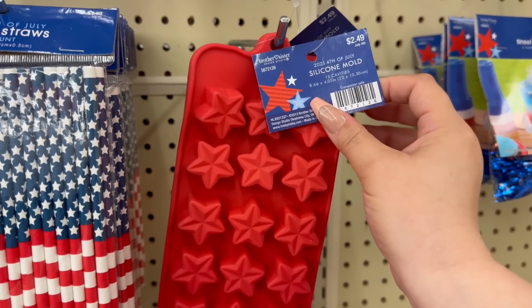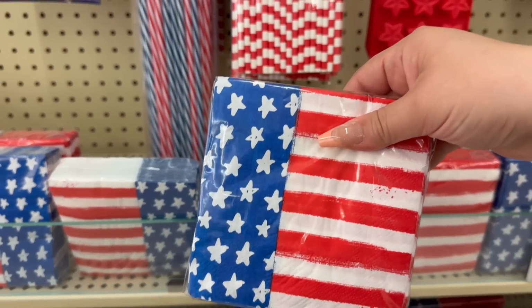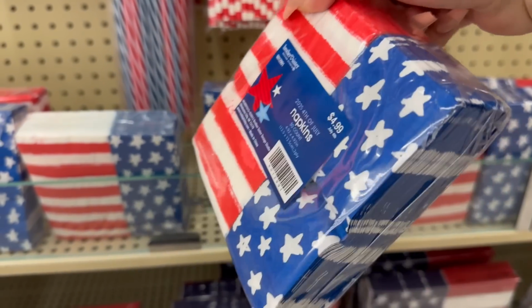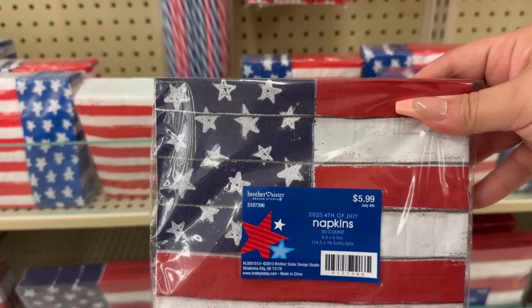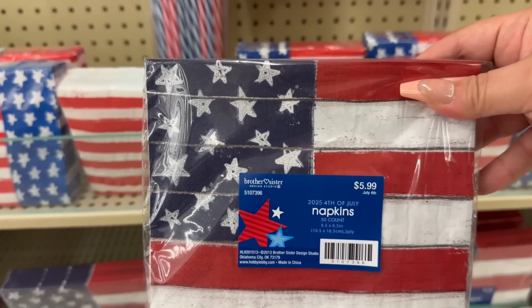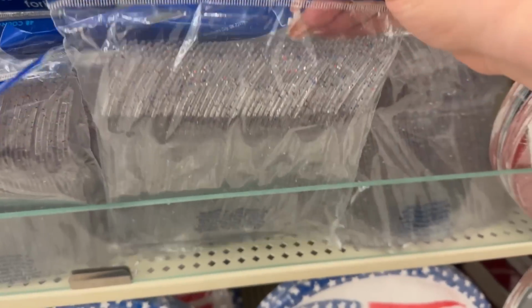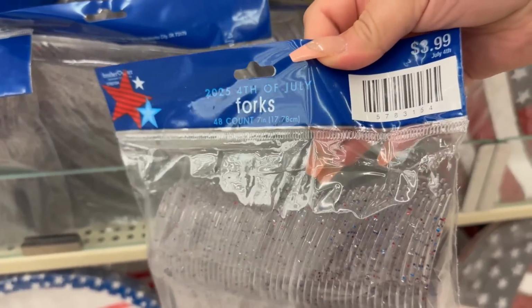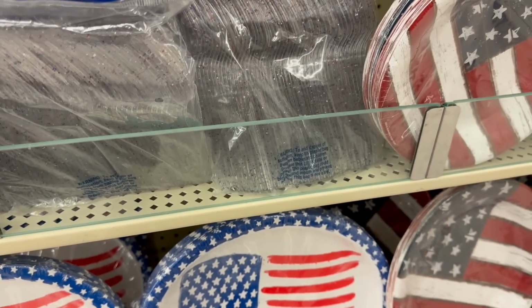Here they have the silicone mold going for $2.49. Here is some more of the napkins. These are smaller ones. You are getting a 50 count for $4.99. Right here, you have these ones, a 50 count for $5.99. Down here is the plastic forks. You are getting a 48 count for $3.99. Those are actually really pretty.